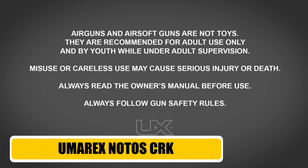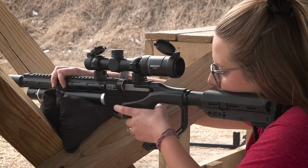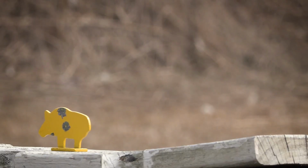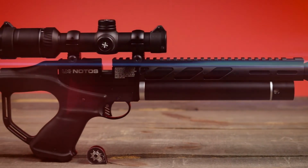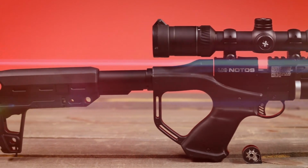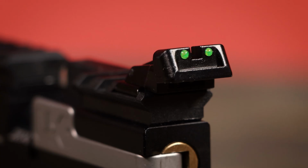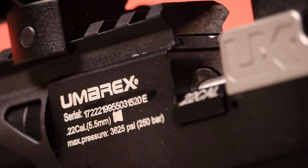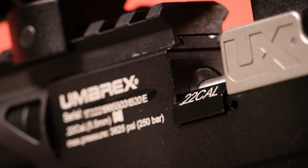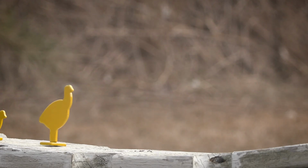Umarex Notos CRK. Next up on the bench was the Umarex Notos CRK, a tiny titan that's got more punch than it lets on. It's compact enough to fit in most medium backpacks, yet fires like something twice its size. The 11 3/4-inch barrel had me doubtful at first, but after putting a few magazines through it, I was sold. Despite its short length, this thing slings pellets with authority.